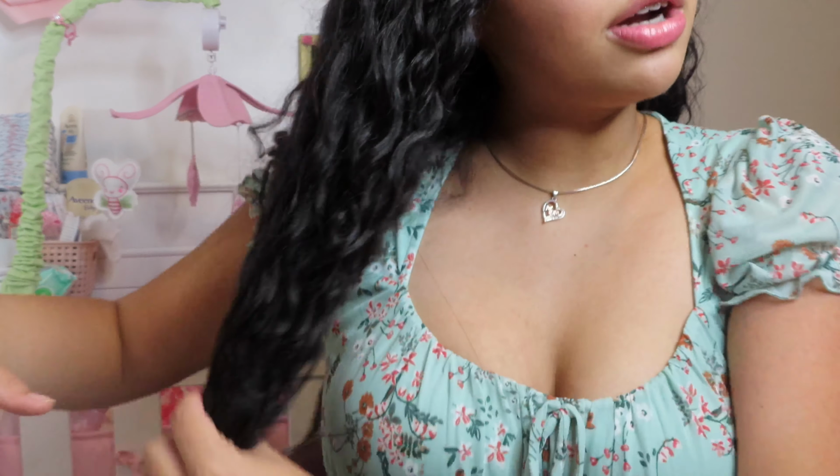It's very long. I used to have it very long before I got pregnant, and then once I got pregnant, my hair stopped growing. People say your hair is supposed to grow when you are pregnant, but that was not the case for me. It actually stopped growing, and then it started growing as soon as the week after I had Valeria. My hair started growing so much.